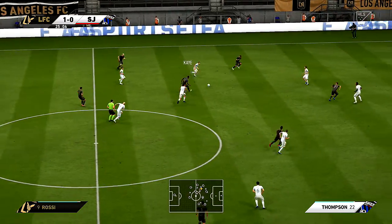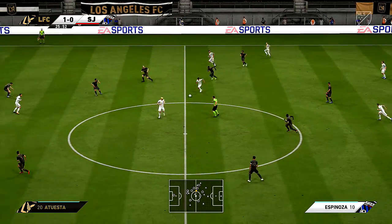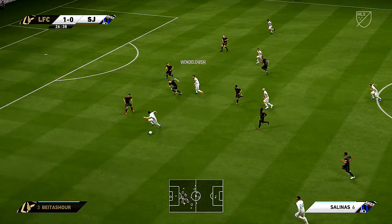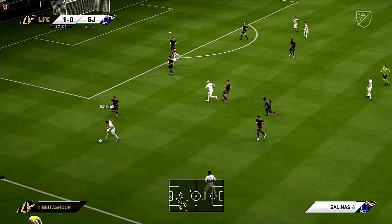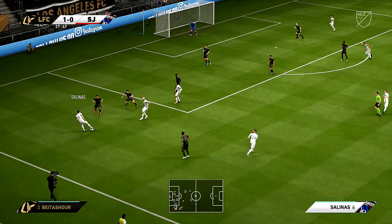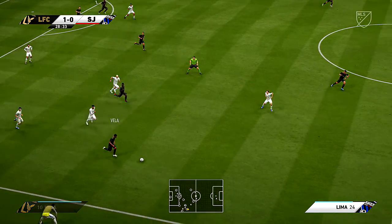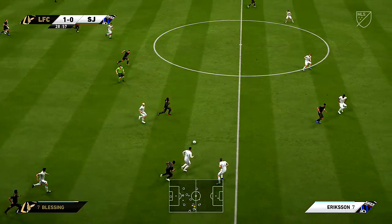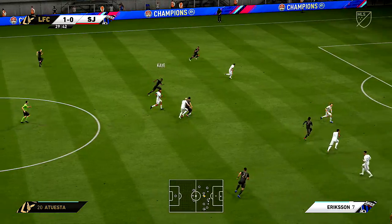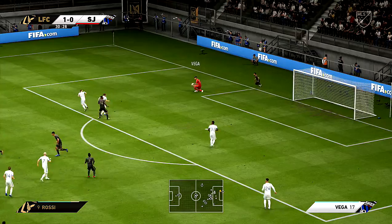Harvey. Rossi. It's a very good interception. It's good work between these two. Striding forward, purposefully. Salinas. In quickly. Vela. Guided through. Off his line quickly, the keeper to get that. Had to be.